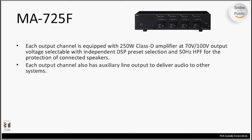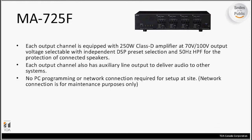So what you can do with that is if you do need to go into another zone, you need maybe to have a fifth zone with another external amplifier, you can take a line level output from any of the 4 zones that are existing on the MA-725 and put them into an additional amplifier for zone expansion. As I mentioned, no PC programming or network connection required for setup at the site, and the network connection is actually there for maintenance purposes only on the back of this unit.